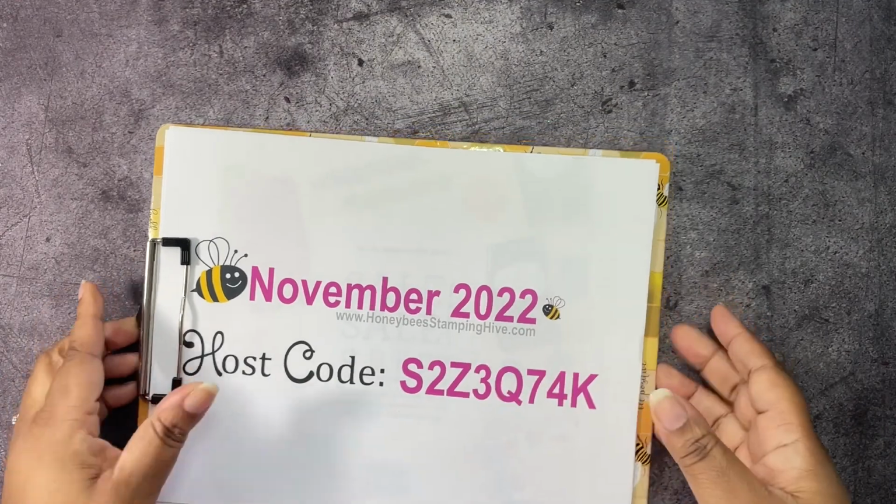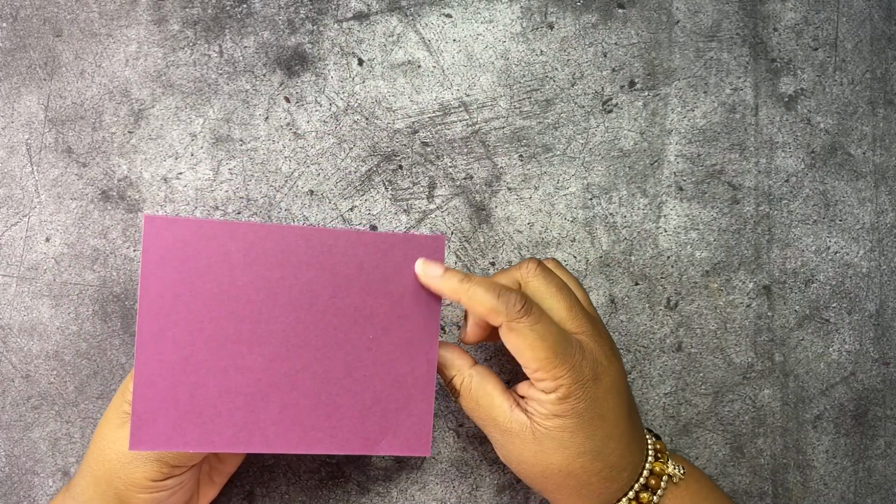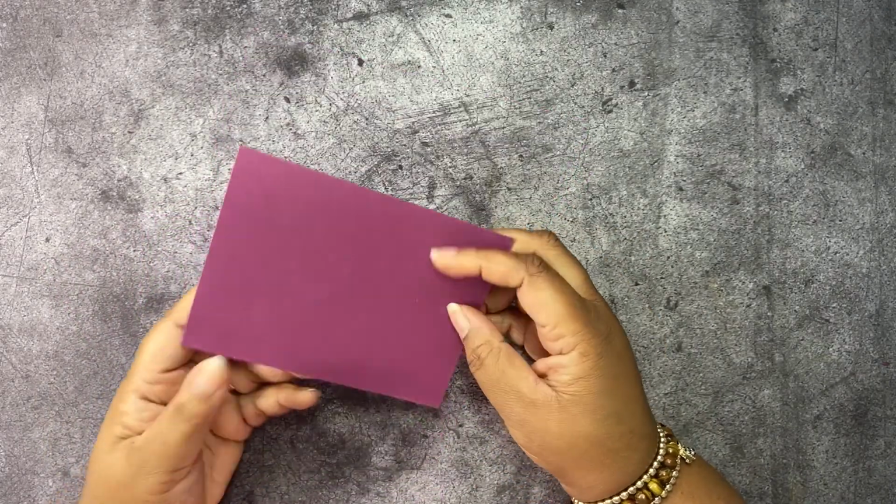Let's get into our project, because it is a good one. So I was inspired by Lisa Curcio. I had saved or pinned her project about a year ago, and I was just looking for some inspiration, and I stumbled upon it, and I saw it again. So we're going to be making that. We have a rich raspberry card base, 5.5 by 8.5, scored at 4 1/4.